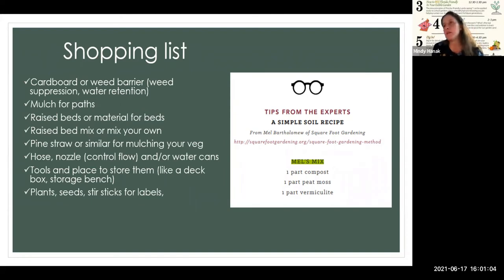You need plant seeds, stir sticks for labels, or other things that are similar. To the right, it's from the Grow to Learn guide, but it's the mix of what's used a lot in square foot gardening and raised beds. So you can do exactly that, or you can do similar. I know some folks don't like to use peat moss, and instead they like to use coconut coir and things like that.